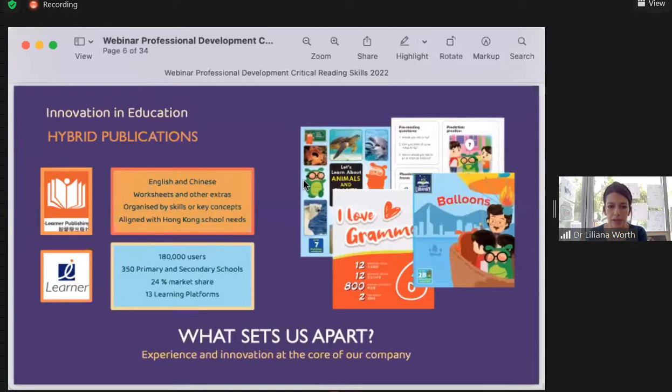So you can see here that we do have a range of materials for our iLearner publishing output. We have both English and Chinese books, we have worksheets. These have been tied in also with the online programs. So you can see here that we have over 180,000 users. We serve 350 primary and secondary schools across Hong Kong, and we also have developed 13 learning platforms. So we merged these 2 together in order to produce materials and digital materials that will be able to help you to engage your students further in critical reading skills.